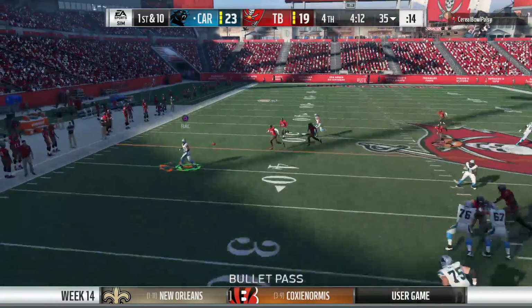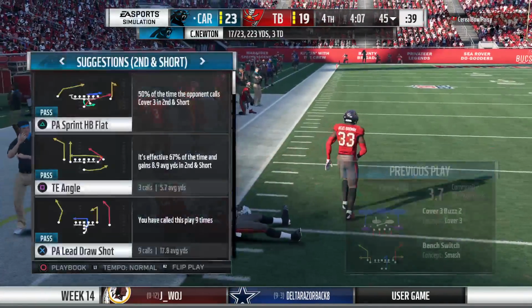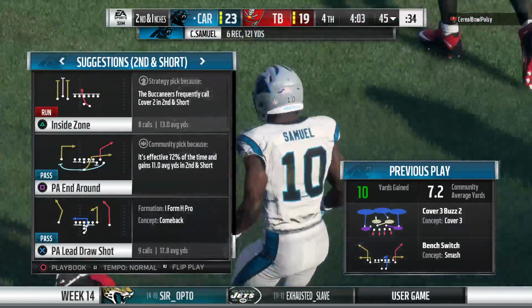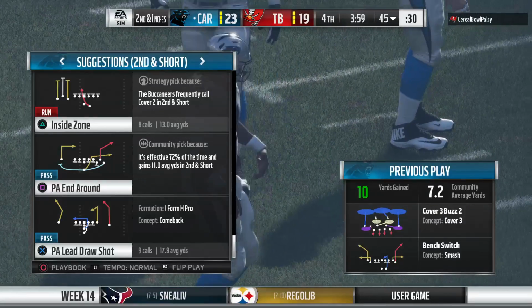Out of the gun, Newton. That's Samuel, caught left side. And he'll be brought down right at the 45-yard line. 10 yards on the pickup there, and it'll be 2nd down. Defensively, they're okay with that. Short little route, tackle him inbounds.